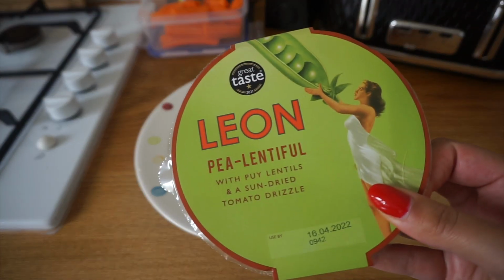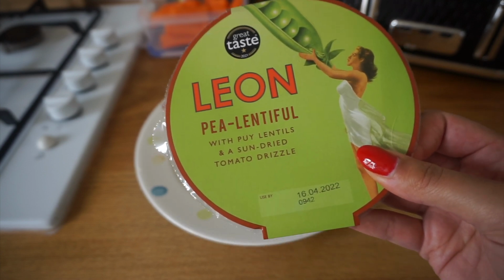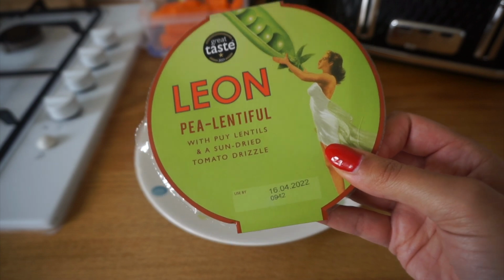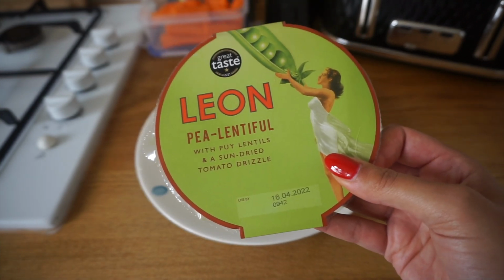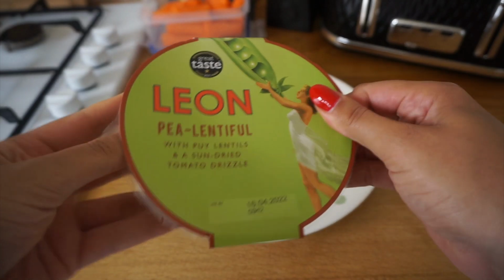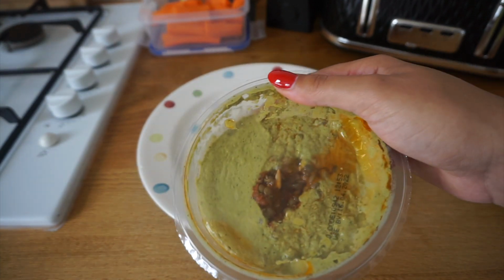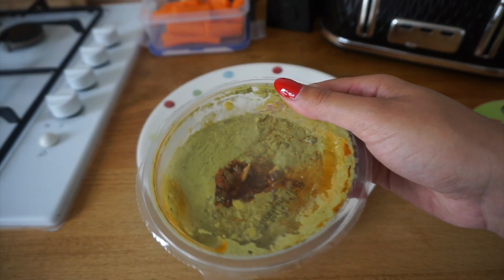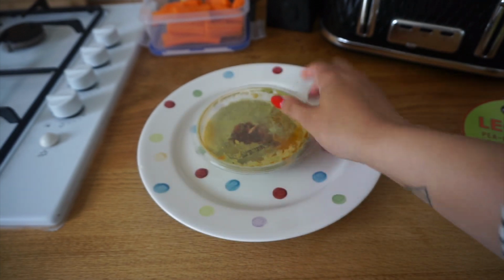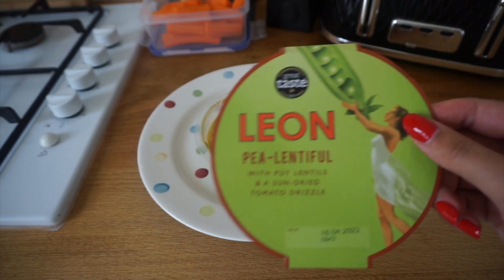And then this is the dip that I have been loving lately. I know it sounds like it wouldn't be that nice because it's peas, but honestly, this tastes so good and it's such a nice alternative to hummus as well. It tastes really fresh. So yeah, it's not a looker, that's for sure, but it tastes so, so good. I picked it up in Sainsbury's. I don't know if it's in other supermarkets, but it's from Leon.